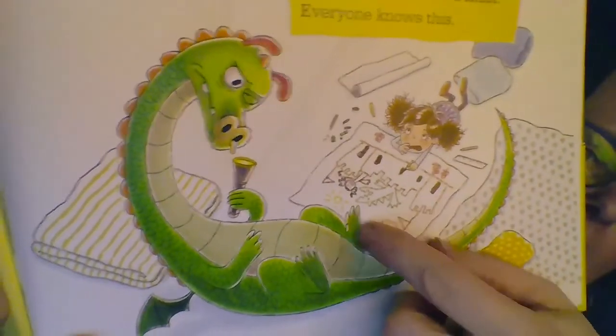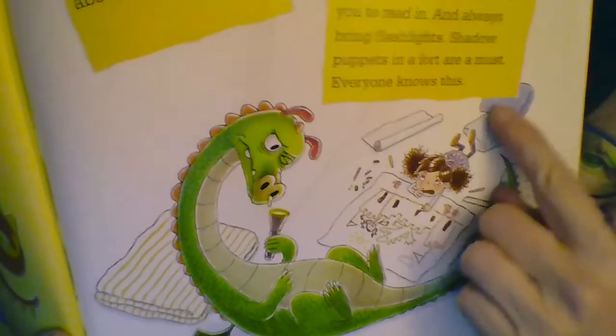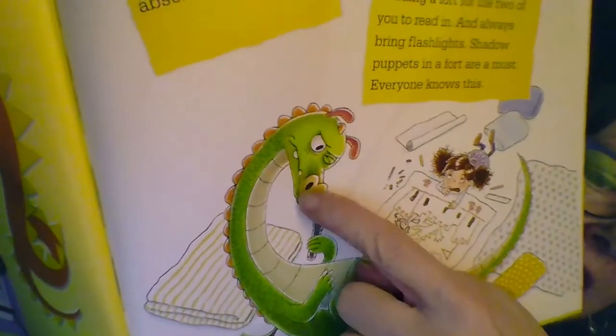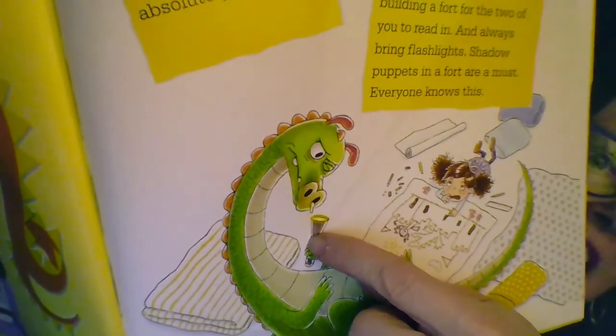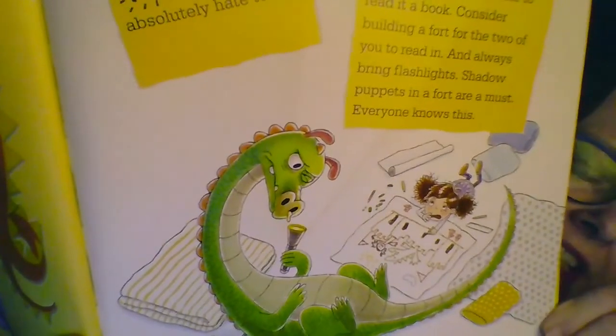Okay, so let's show you what this is. On this page here, there she is. They're drawing pictures and she's telling a story. And they're in a fort. They have pillows and blankets. And the dragon is looking at a flashlight. He's holding the light toward his face, peering into the light.